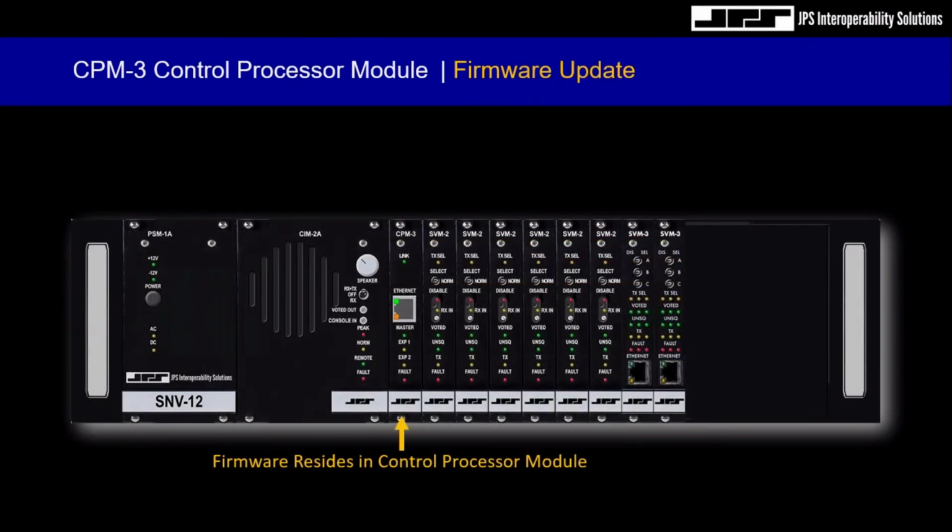And since we're on the subject of firmware, the CPM module contains all the firmware used by the subordinate modules, such as the CIM module, the SVM modules, and even the CPM module itself. Every time the chassis is turned on or rebooted, the CPM module queries each of the modules for their latest firmware version. And if a firmware mismatch is detected, firmware will then be delivered to those specific modules over the internal data bus. Modules will update in a serial fashion and may take several minutes to complete in a fully populated chassis.